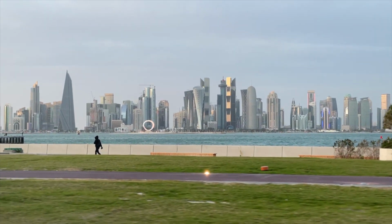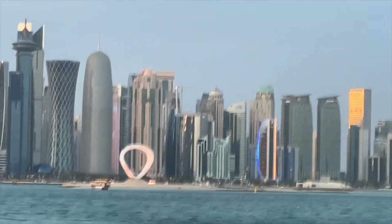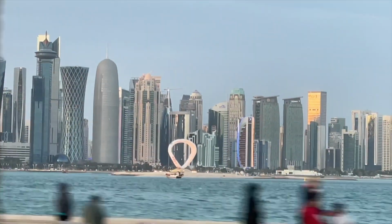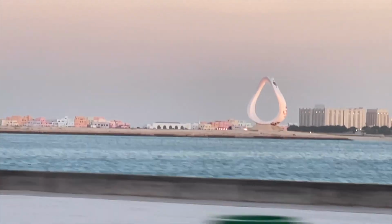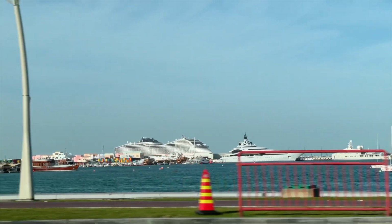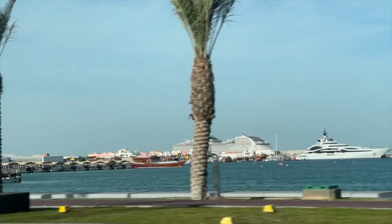If you have a 12-hour layover in Doha, Qatar, don't sit in the airport. Get some local cash, grab an Uber, and head over to Souq Waqif. You can see quite a lot all in one day. It's relatively easy and doesn't cost too much. Come along and we will show you some of the sights we saw.